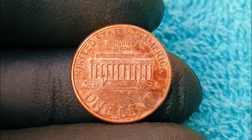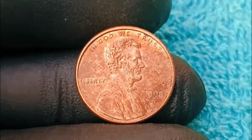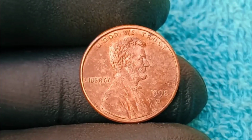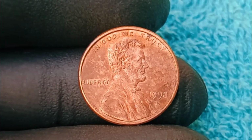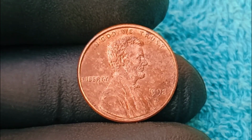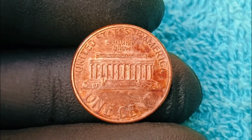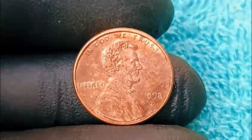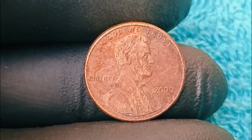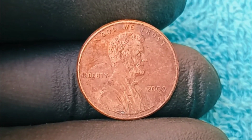And if we break down why collectors value errors so highly, it's because they are tangible pieces of minting history that shouldn't exist, evidence of human or mechanical imperfection that the system tried to eliminate, yet they survived against all odds. And the rarer the combination of errors, the higher the potential value, which is exactly what makes the 1998 D cent such a phenomenon. And in the case of this coin, it's the trifecta of rarity, a double die, an off-center strike, and a transitional planchet.